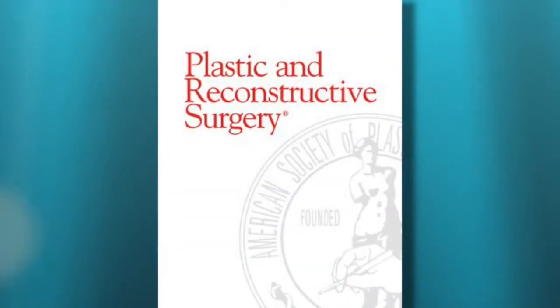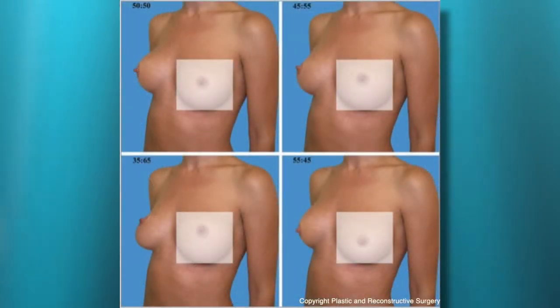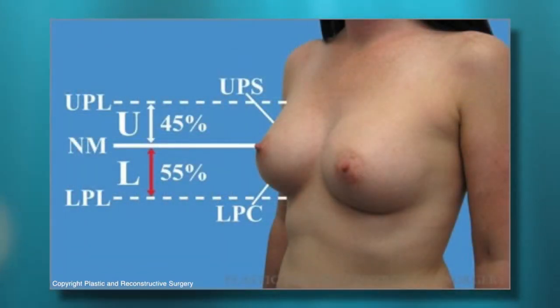Yes, this is a study in the Plastic Surgery Journal, and they took some computer modeling of a beautiful breast to begin with, and then they did some computer alterations of the breast. In other words, movement of the nipple a little bit lower, so that it was below the mid part of the breast. They put it where 50% of the breast was below and 50% was above, and then made slight variations of that theme.